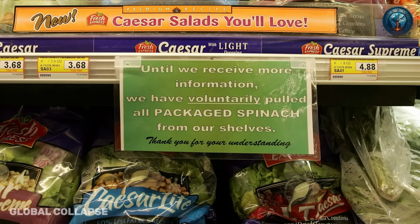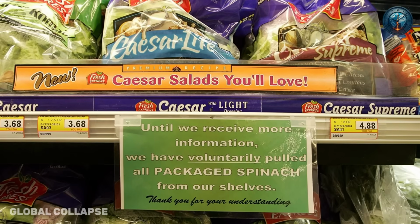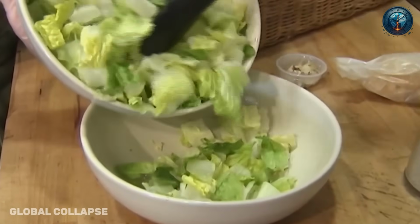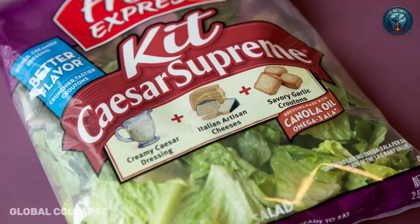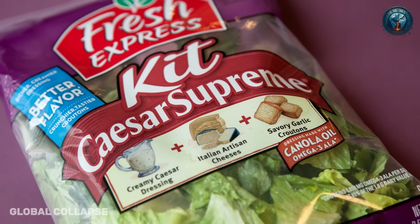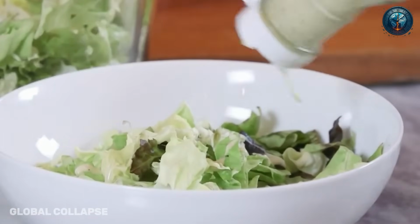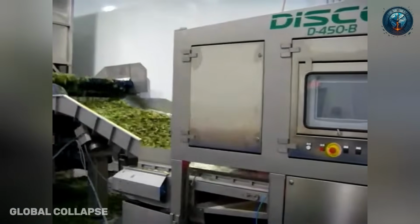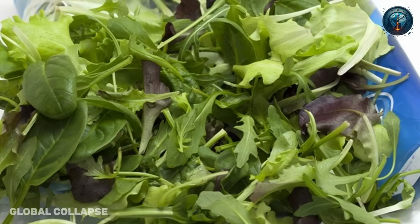Most Americans see bagged salads as a shortcut to wellness. But did you know that those leafy greens are not simply rinsed in water? In reality, they're typically bathed in a chlorine solution, the very same chemical used to disinfect public swimming pools. While it may kill bacteria, chlorine doesn't just disappear. Trace residues often remain on the leaves, and some medical professionals believe this can irritate the gut lining, especially in older adults with sensitive digestive systems.